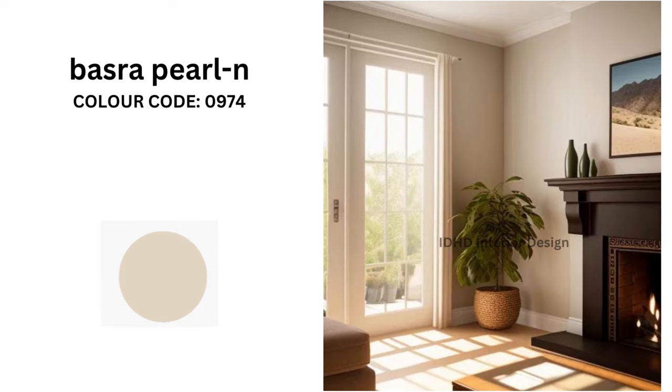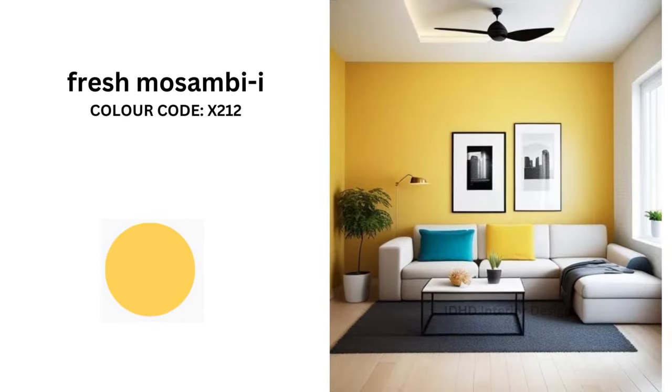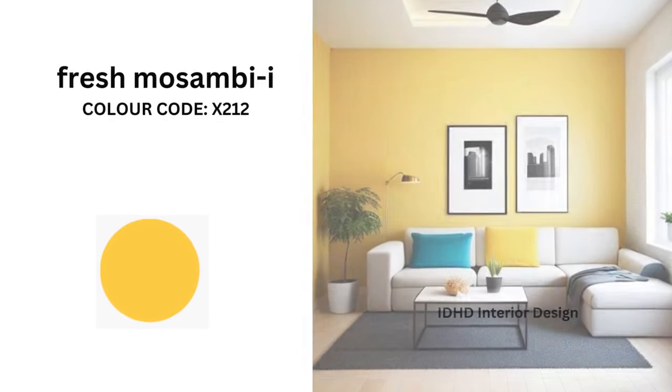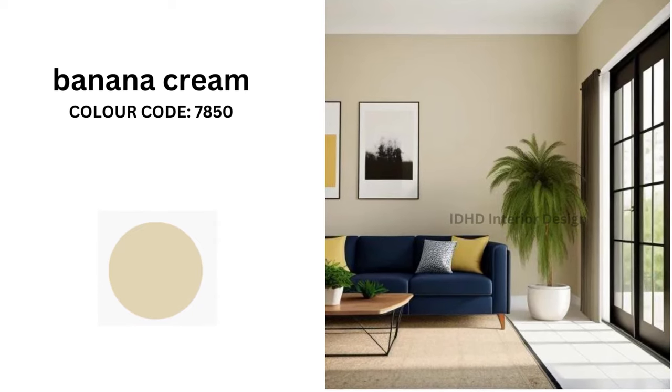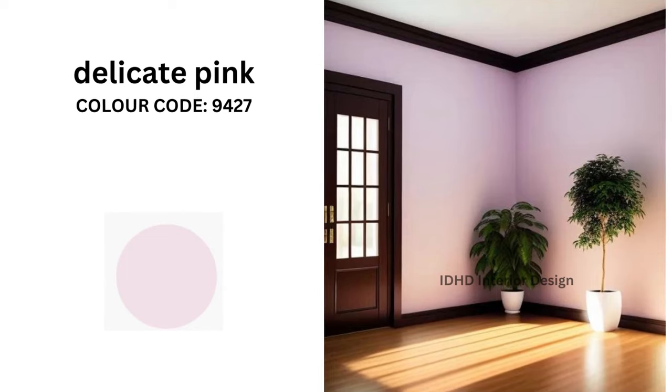Bus Ruffle N with code 0974. Fresh Mosambi Eye with color code X212. Banana Cream with color code 7850. Delicate Pink with color code 9427.